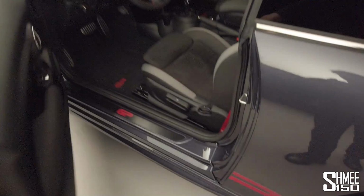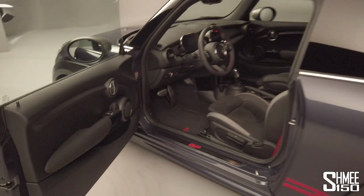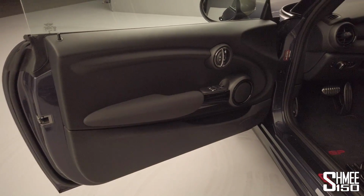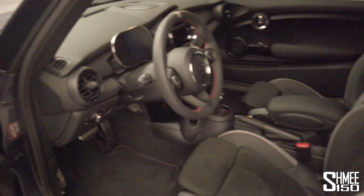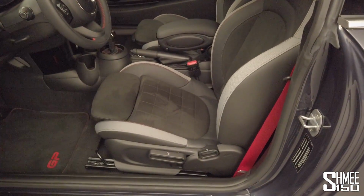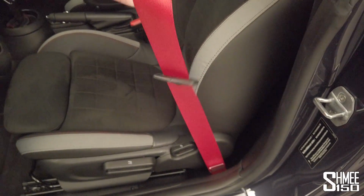Now of course based on the latest generation of the Mini, but with some features that are specific and unique to the GP. You might have noticed some of those red touches already, but we've got some very supportive seats in terms of their side bolstering. Also those red seat belts standing out very bright. I'm always a big fan of coloured seat belts. I think they fit the sporty character of the car.